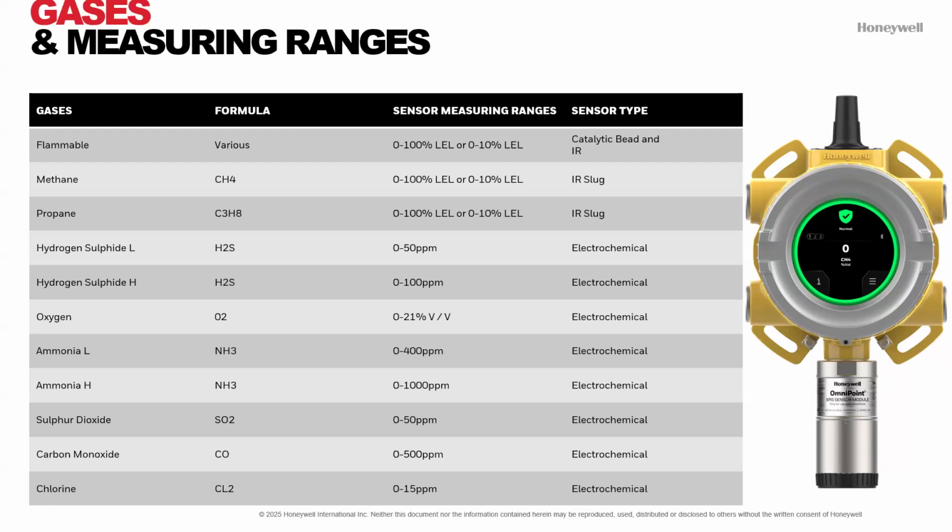We also have an IR slug that does methane and propane. We've got a high and low H2S sensor. We've got an oxygen sensor, and this oxygen sensor is a little bit different than the X and X. It has a longer life, but it also comes shipped with a battery, so that's not using its life while in transit or in storage. The sensor comes mounted on a little circuit board with some batteries on there to prolong the sensor's life, which is a really nice feature.